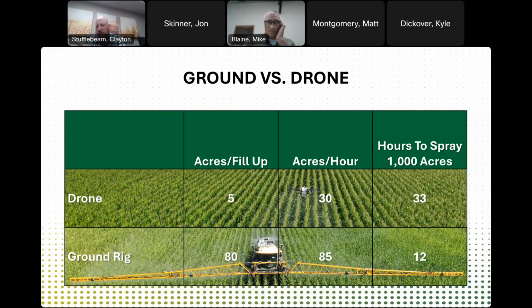So a drone, your average acres per fill is going to be 5 acres per fill up. Acres per hour, you're probably going to hover around 30. Most newest drones can achieve that number. And then hours to spray: they're going to be 33 hours to spray 1,000 acres. Ground rig, 80 acres per fill. Acres per hour is 85. And then 12 hours to spray that 1,000 acres.